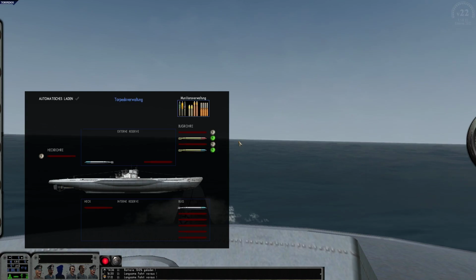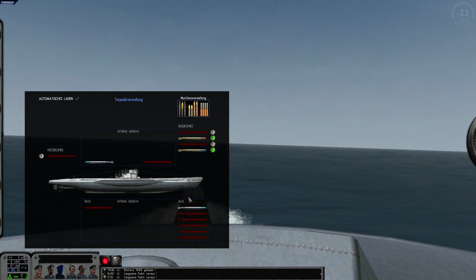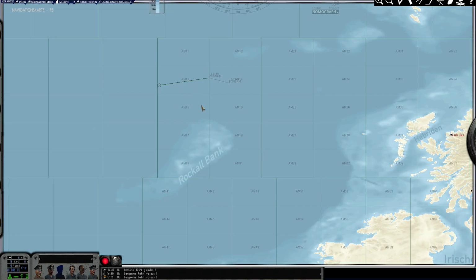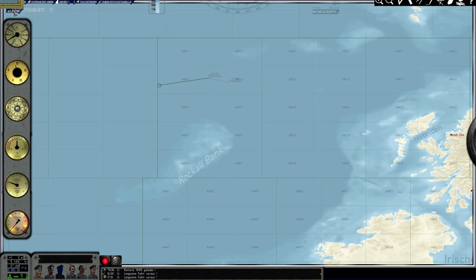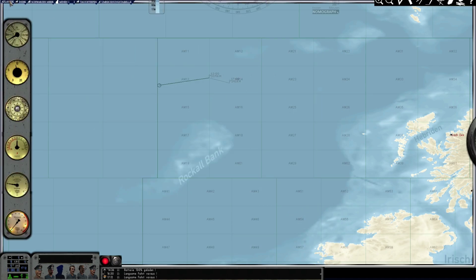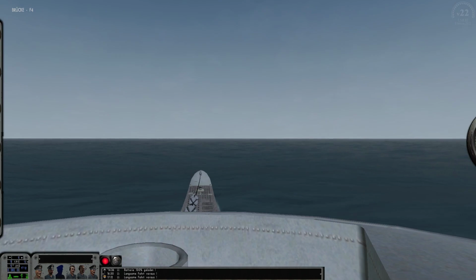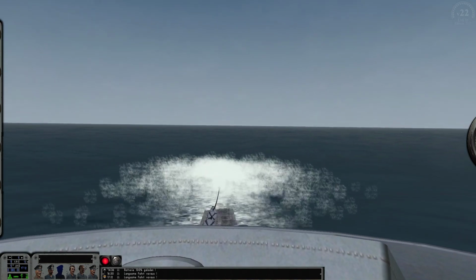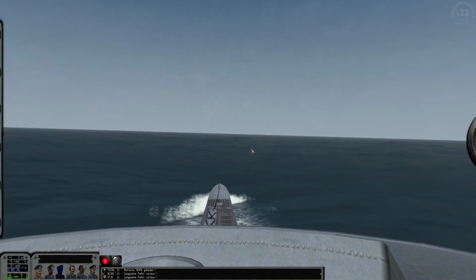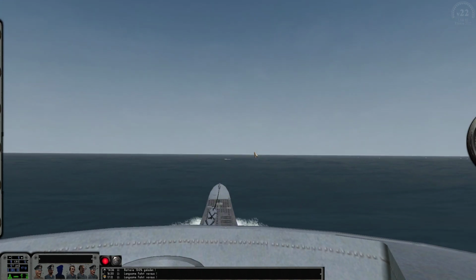Oh, I was lucky. I could reload my external torpedo and no airplane showed up. That's a risk I won't take all too often, I'm telling you. Especially here in that area, because we are right now covered with airplanes. So, yeah. Okay, now we need to get that thing loaded, and then we'll continue our way.